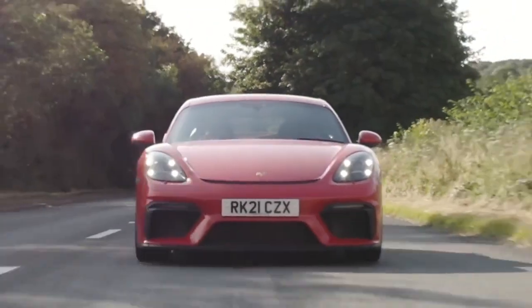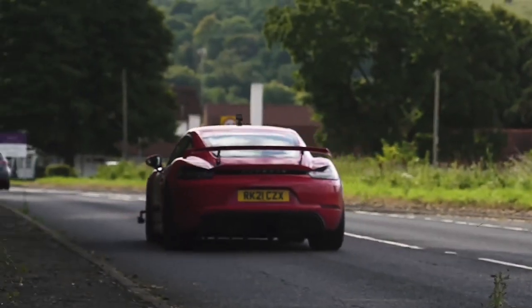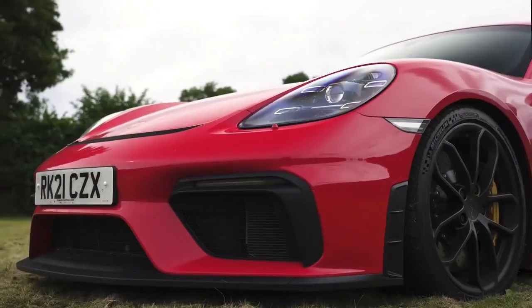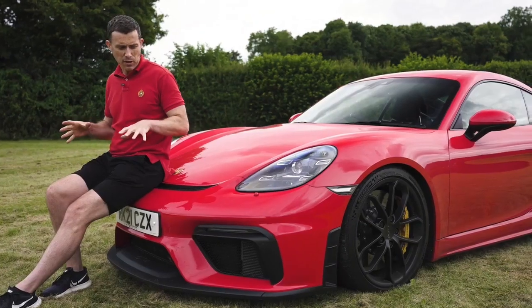Right, let's do a brake test from 60 miles an hour. Here we go, full emergency stop. What's it gonna do? Right, what did we do? The car stopped in 32 meters. That's actually really good.